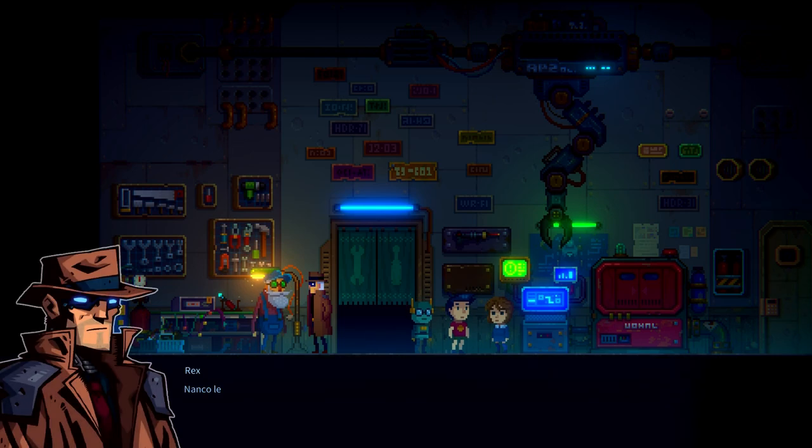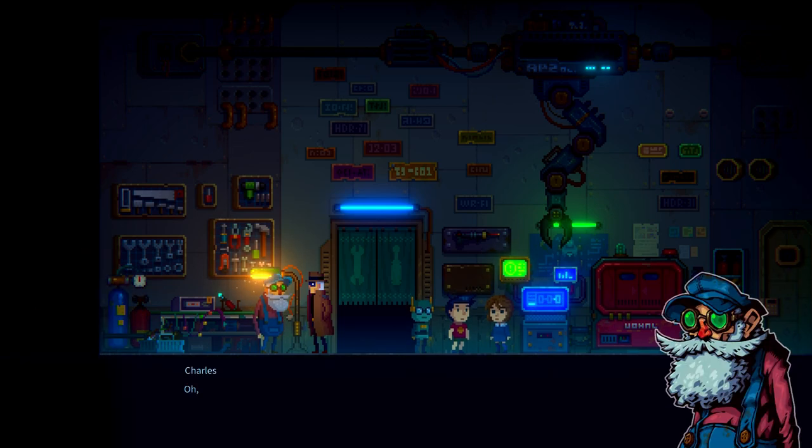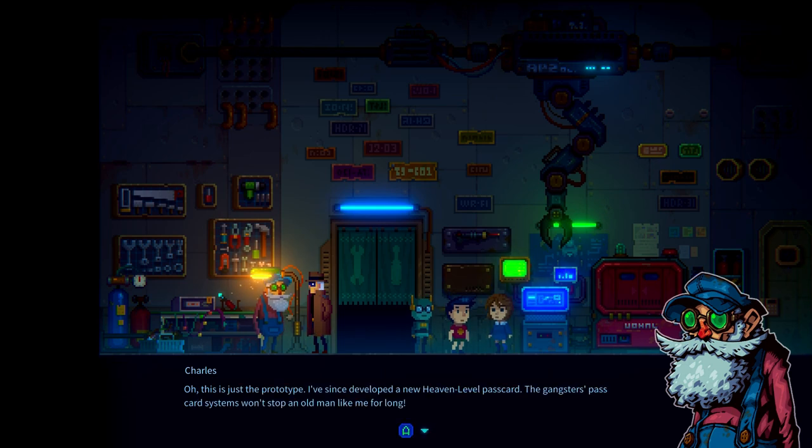Okay, anything else to talk about? Nanka lent me this door card earlier. It's very convenient. I hear it was your invention. Oh, this is just a prototype. I've since developed a new heaven level pass card.